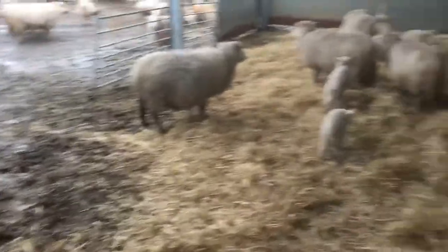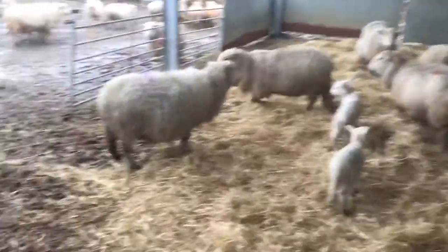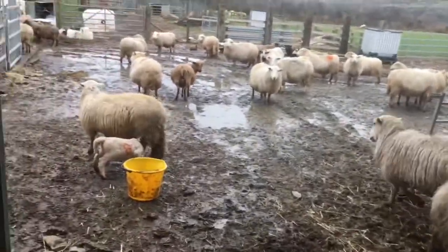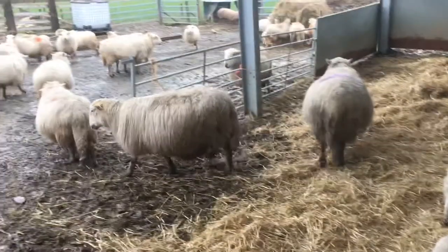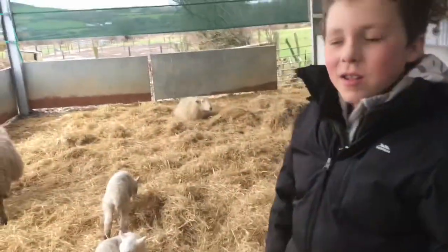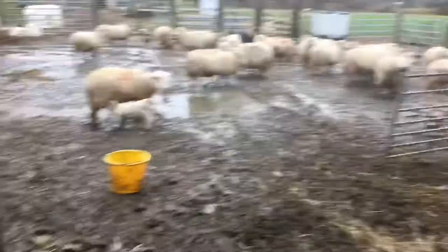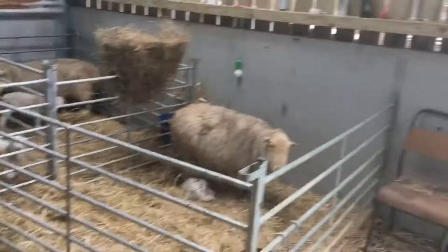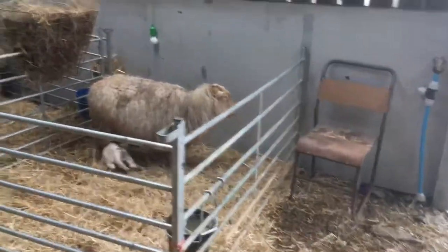Then we've got a few more lambs and ewes knocking around, most of them out in the yard, I think. So yeah, there's a few out there. Is 13 the biggest number out there? 12? I'm not sure, darling. Why? Just wondering. I think 13's in here, actually. Oh no, it's 14 in here. Yeah, must be 13 then, I think.